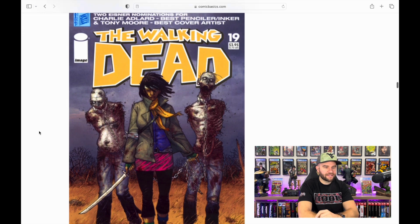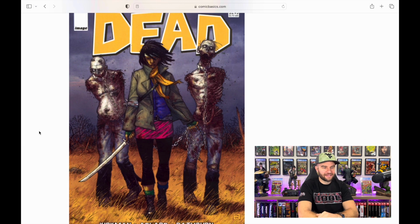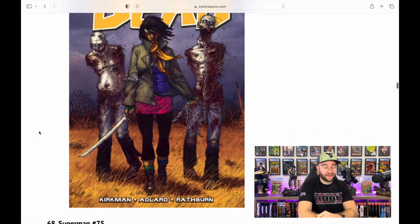Walking Dead number 19, first appearance of Michonne. She's leading the walkers around with her chains, and the katana is brandished. I mean, it's arguably the better cover than Walking Dead number 1.